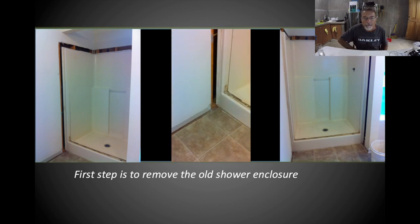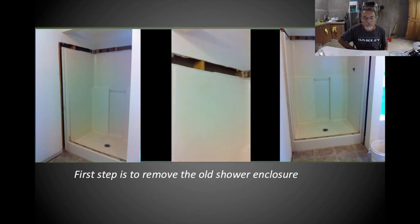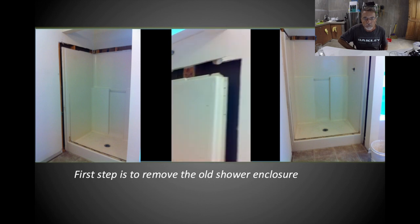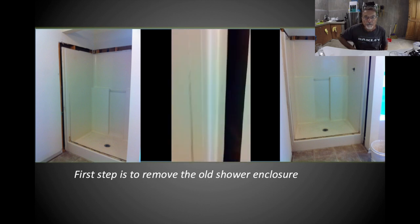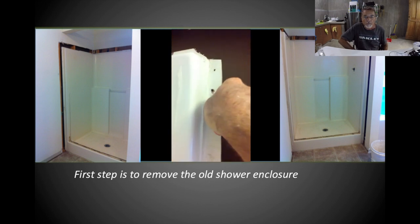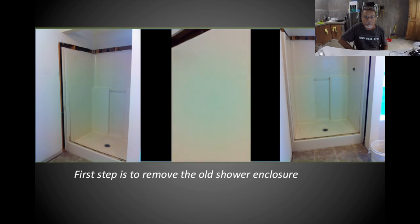I cut a 4-inch area all around the shower and removed it so that I could have access to the corner stem. It's actually behind the drywall, so I need to pull out the section right here. Pull out all the screws.